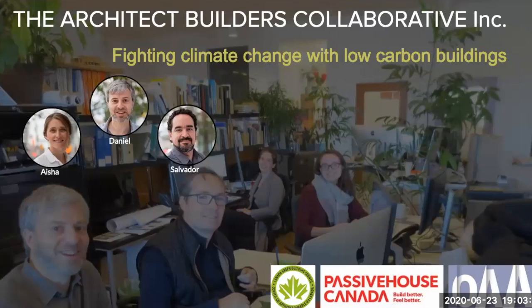This was our office pre-COVID. This is in the Center for Social Innovation. The Architect Builders Collaborative is a member there, and we are committed to fighting climate change by making low carbon buildings. There's our management team highlighted there, Aisha, Salvador, and myself, and some of our staff.